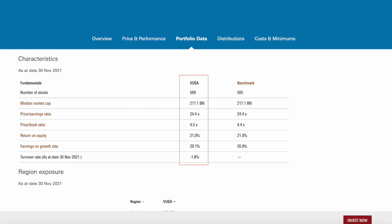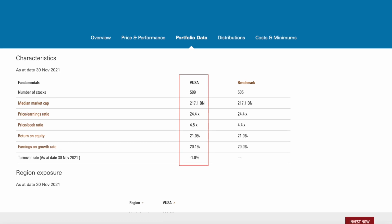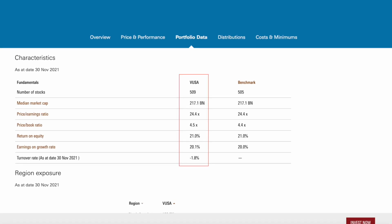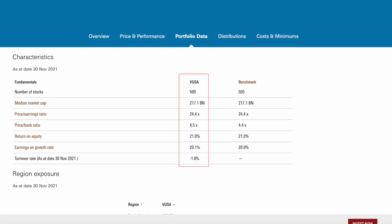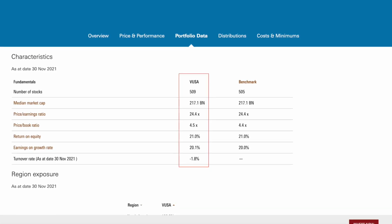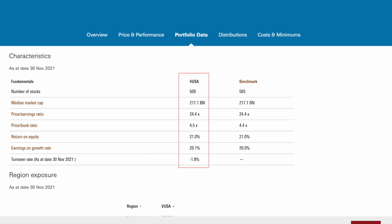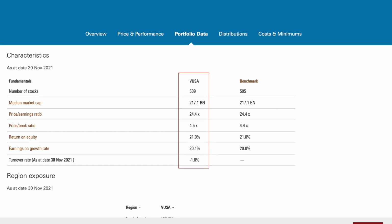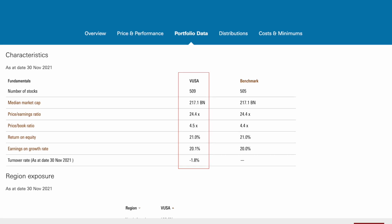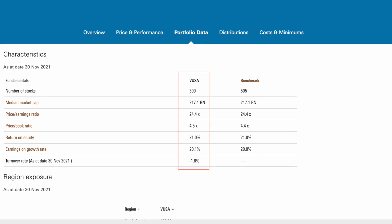Its fundamentals ratings are slightly higher than the FTSE Developed World, so this effectively makes this ETF more expensive valuation-wise. It has a price to earnings ratio of 24, which is actually higher than the developed world, and it's also higher than its mean average of 16. It's definitely more expensive. The price to book ratio of 4.5 is also above its mean average of 2.9. So relatively speaking, you are paying more to buy the S&P 500 today.